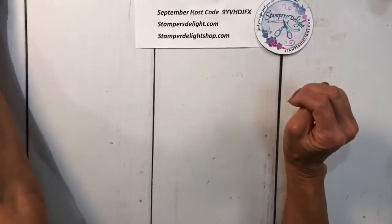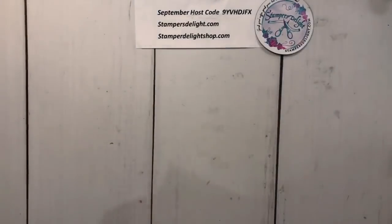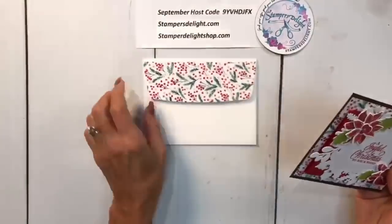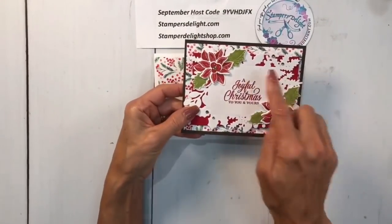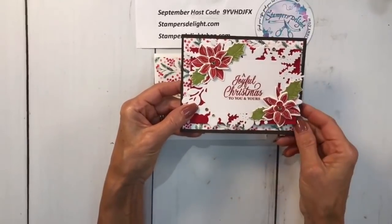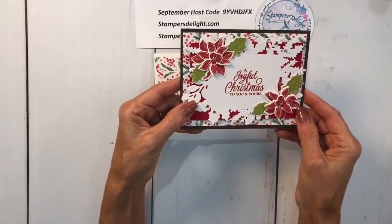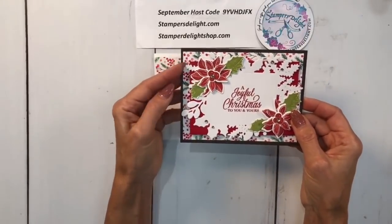Okay, so now I have two more cards to show you, and this is actually the one I'm going to stamp, but I'm going to show you two different ones. Let's start with this one. Okay, so this one, again, I've got the designer series paper back there. I've got that great die, and I've stamped some of those leaves and poinsettias, but I'm going to show you this card.